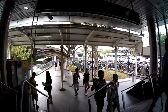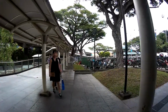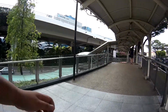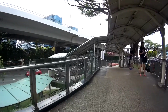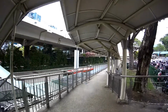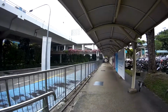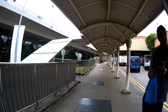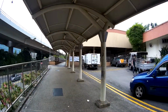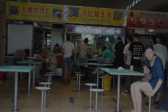Okay, beside you there is a car park, quite a big car park, and beside the car park is actually Mount Faber. Okay, so there's a pathway here which is a sheltered pathway. Keep walking along the sheltered pathway. Beside you on your left is actually Telok Belanga Road, and then directly below you now is actually the bus stop. Okay, so keep walking straight, following the path, following the sheltered walkway, and you have reached Seah Food Center.